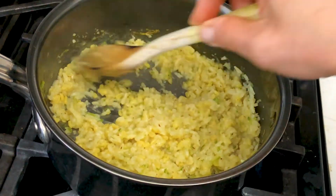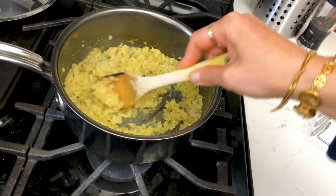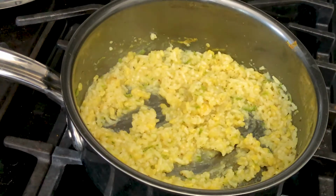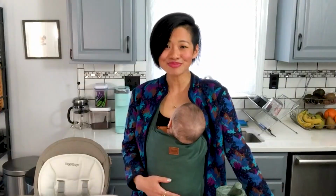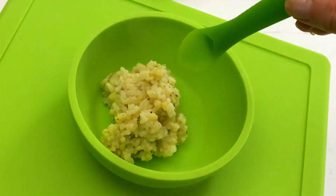This is how I like it. It's soft, it's mushy, so you could put this in the blender to mash it up a little more, or you could save yourself the wash and just mash it up with a spoon or a potato masher. Let it cool, and then you're ready to serve. This is cooled off a bit. Let's see how Jake likes Khichdi.